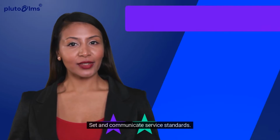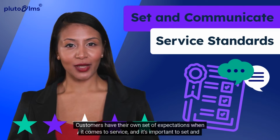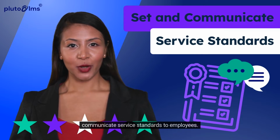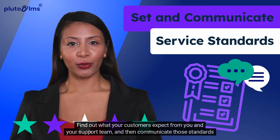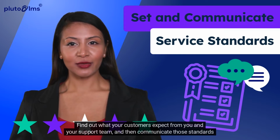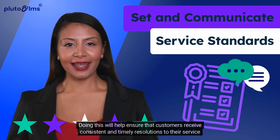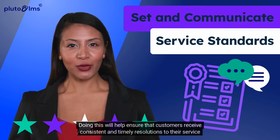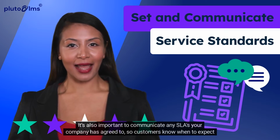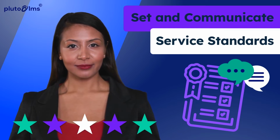Set and communicate service standards. Customers have their own set of expectations when it comes to service, and it's important to set and communicate service standards to employees. Find out what your customers expect from you and your support team, and then communicate those standards throughout the company. Doing this will help ensure that customers receive consistent and timely resolutions to their service issues. It's also important to communicate any SLA your company has agreed to, so customers know when to expect a resolution.